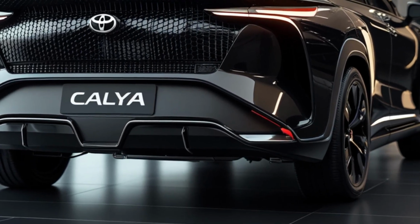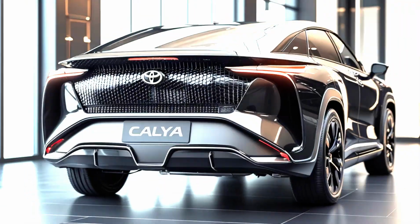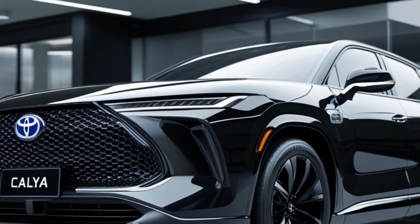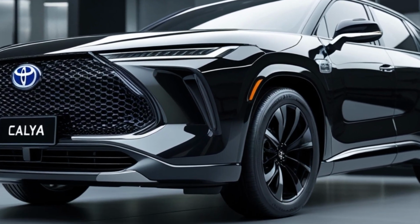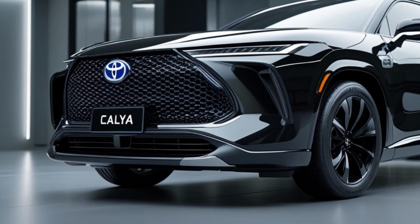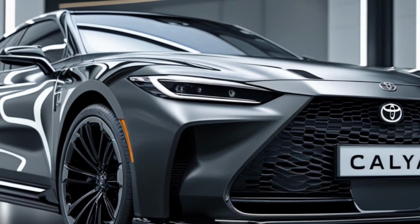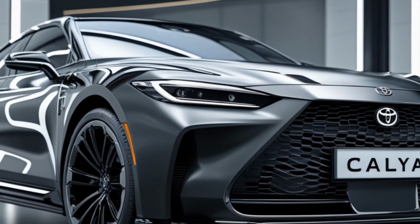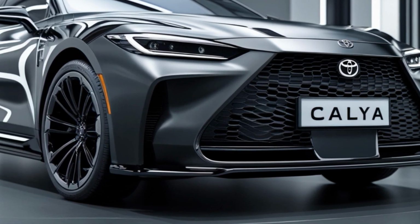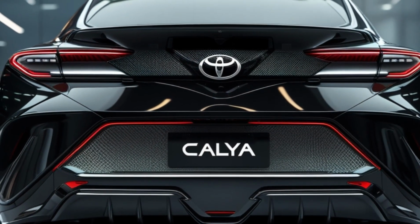When you factor in the space, fuel savings, resale value, and Toyota's reliability, it's easy to see why the Calya remains a top pick for practical car buyers, compared to rivals like the Daihatsu Sigra, which shares the same platform. The Calya feels slightly more refined in design and fit and finish. You're also buying into Toyota's larger after-sales support and stronger brand value. For many Indonesian buyers, peace of mind matters a lot.